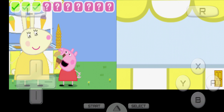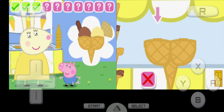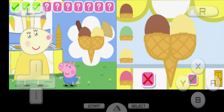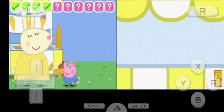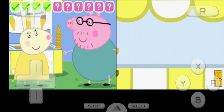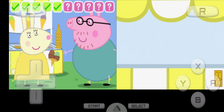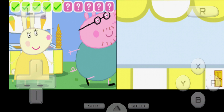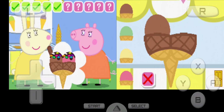Peppa loves her ice cream. George loves his ice cream. Can you make the same ice cream that you can see on the top screen? Daddy Pig loves his ice cream. Can you make the same ice cream that you can see on the top screen?